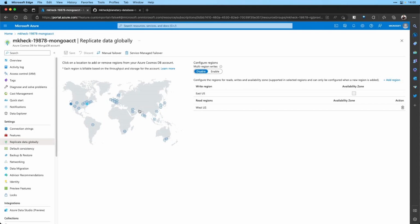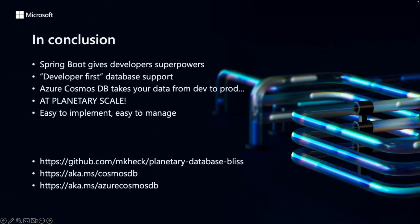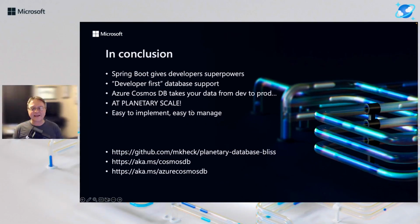So we're almost out of time. I want to come back and just wrap up with a couple of things. Spring Boot gives developers superpowers, and I think you've seen a hint of that today. Very developer-first focus in terms of the application and database support. But Azure Cosmos DB takes your data from dev to prod and it scales it out around the globe. It's super easy to implement. It's super easy to manage.